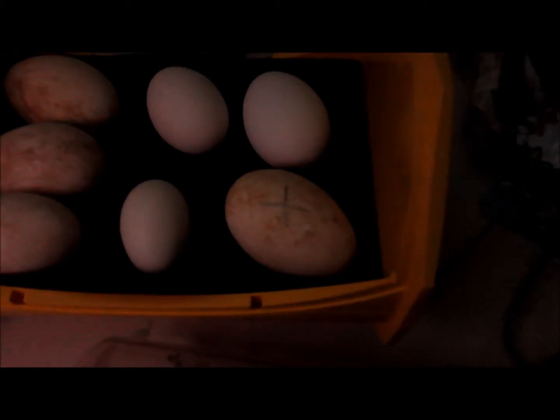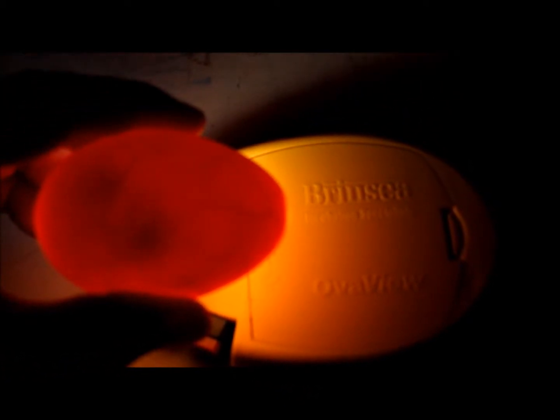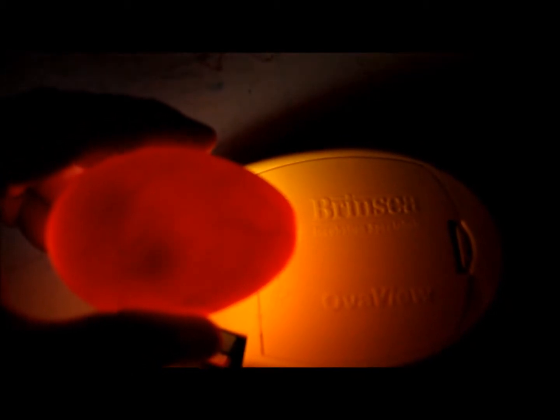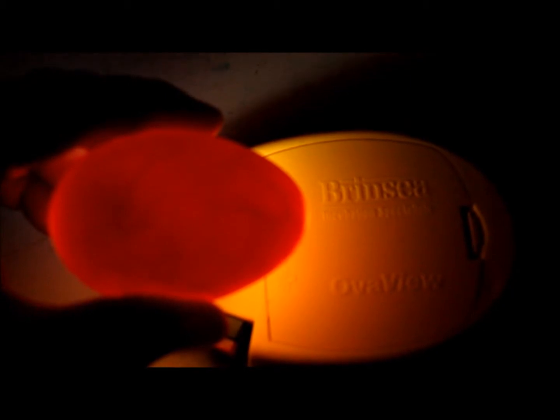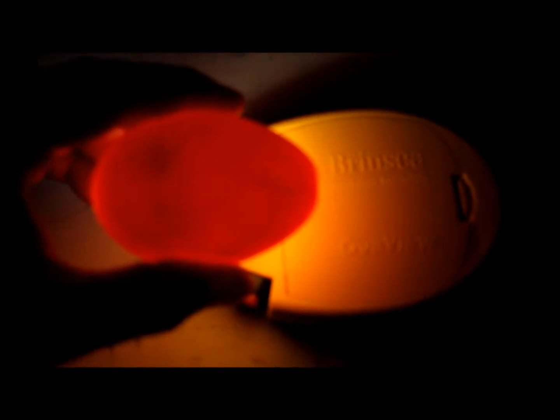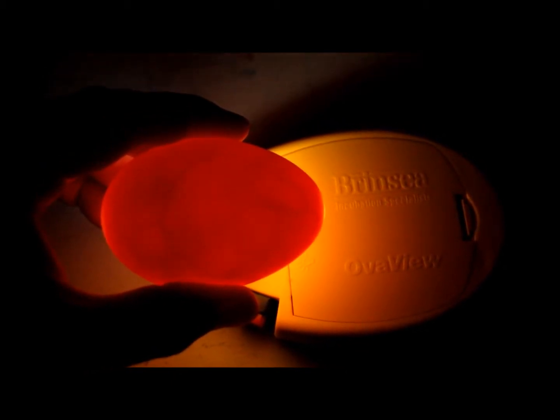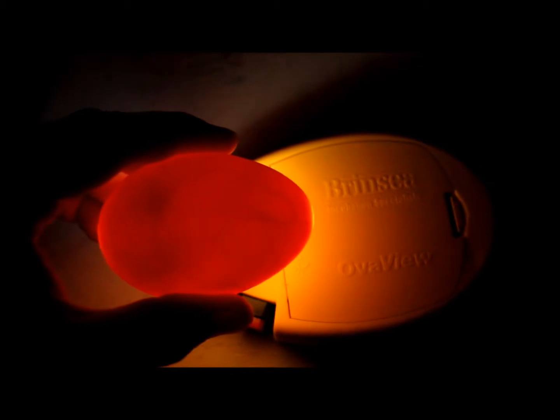Candling our little duck egg. You see the baby? It's moving around inside. That is our baby duck. He's pretty active. That's all for now. He needs his sunglasses now.